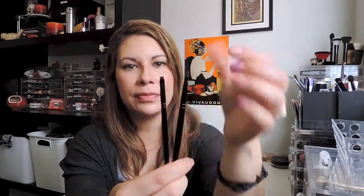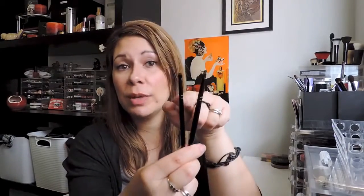This one is flat across. Hopefully you can see that. And it's very, very fine. So this has also been really great. You can apply liquid eyeliner, and I've tried that as well. Again, it depends on the eye shape and the consistency of the liquid you're working with and what you want to achieve. So it's been great for that.